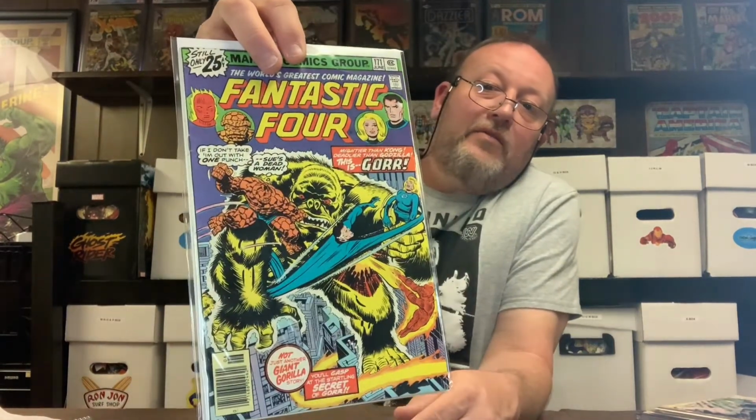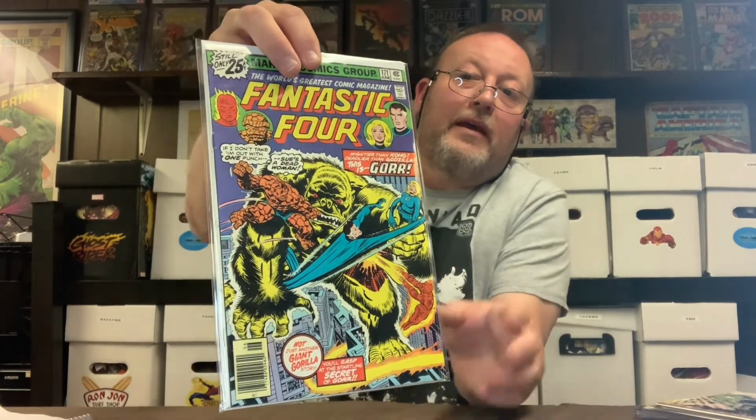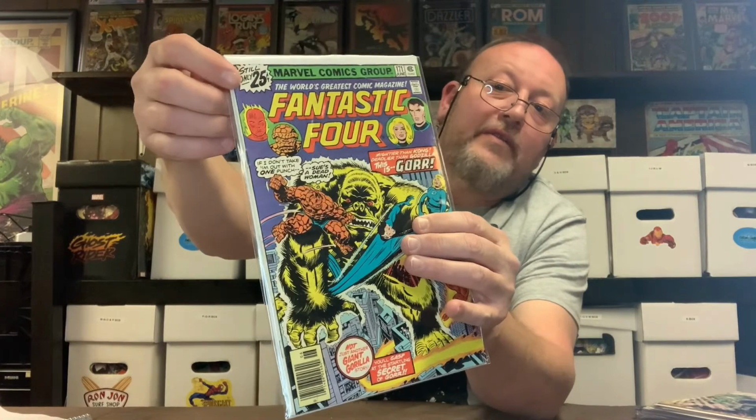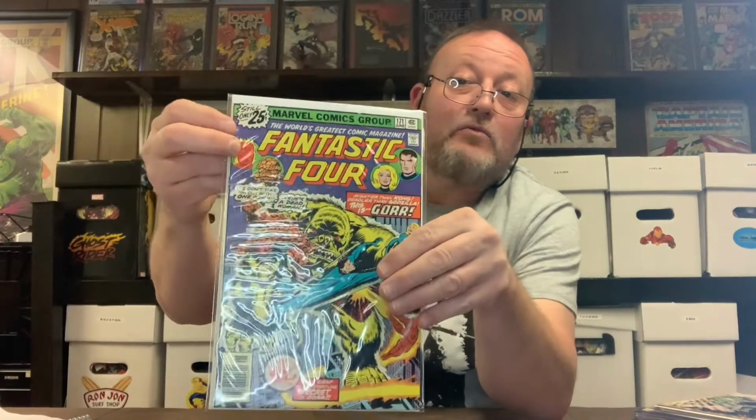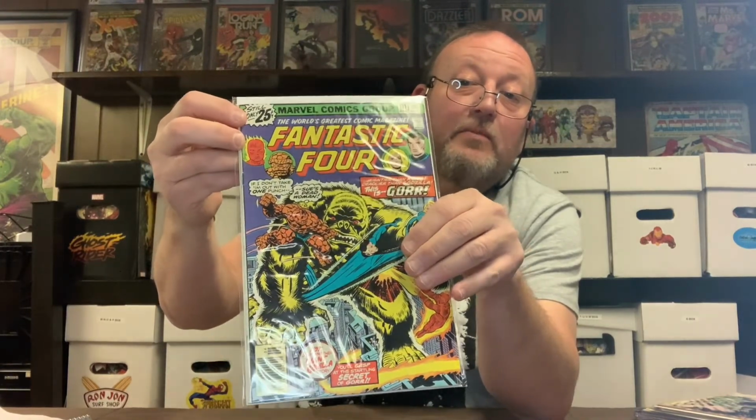So this is an example. Fantastic Four 171 right there has the 25-cent price on here. And the DC book of May is already a 30-cent book. So it's a 30-cent thing Marvel had held back. That's why you still see 25 cents, because they were selling 5 cents cheaper than DC at the time.